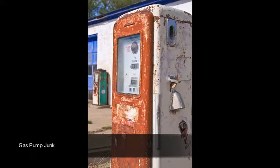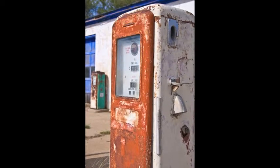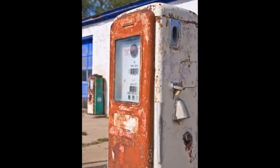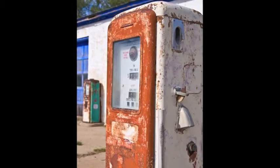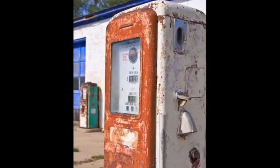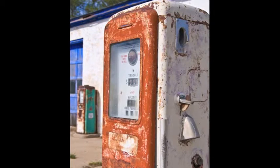Okay, this image is Gas Pump Junk. Beautiful foam core mounted image of a gas pump. Very, very nicely captured. The exposure is just dead perfect. The depth of field with the old gas pump in the background. Nothing but crusty texture in this. This is a beautiful image. Definitely qualifies for junk because this thing hasn't seen service in years and won't ever see service again.